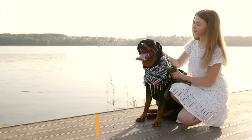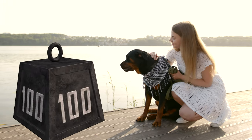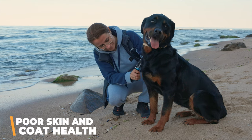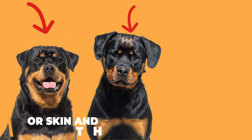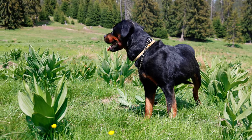If your dog is getting tired out way too easily, it might be because they're carrying around extra weight. An overweight Rottweiler might have poor skin and coat health. Look for dandruff, thinning hair, or even bald patches. These could be signs of carrying too much weight.